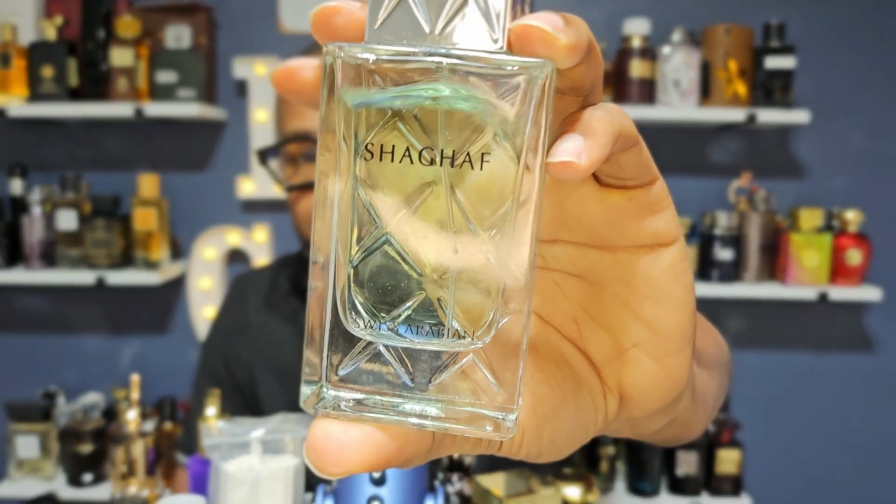This is slept on right here. All right. Next on the list, we have one that is duping a well-known fragrance that got hype when it first came out, but people don't really talk about the dupes. There aren't many dupes of that fragrance, which is Stronger With You Intensely. So, why this one didn't get much hype, I don't know. Maybe many people don't know about it.